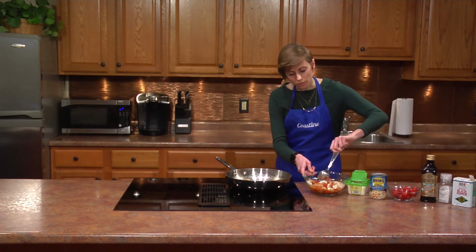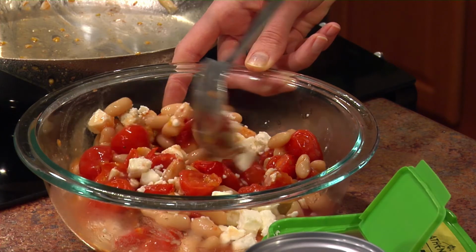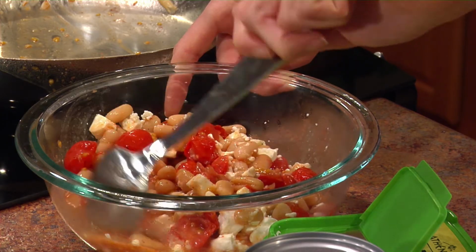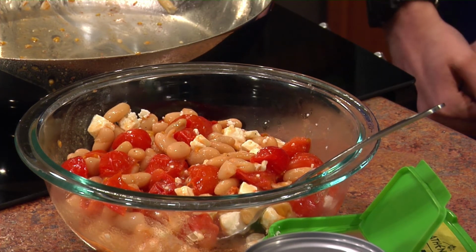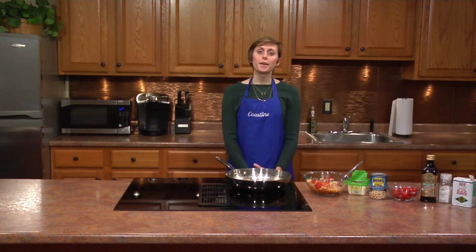Now in total, this recipe makes 2 servings, and it actually only costs $3.50. So a very, very good budget, very nutritious. And because it only makes 2 servings, it's great because you don't have to worry about having leftovers that you may not necessarily use.